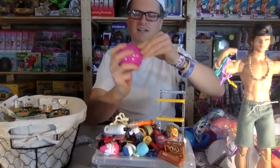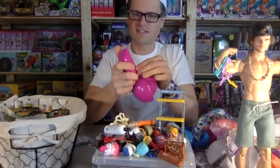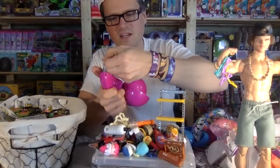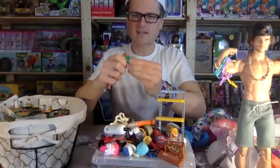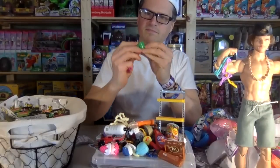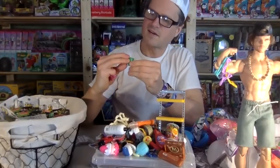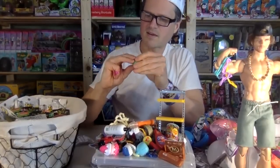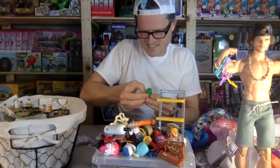All right. Let's open this up. Let's see what we get in the first segment. Oh, it's our first stamp for today. It says five surprise on the bottom, but that's not what the stamp is going to be. I have to take off the plastic to get to the stamp.